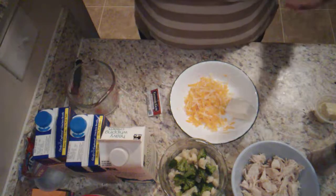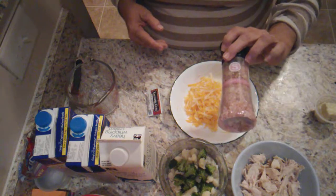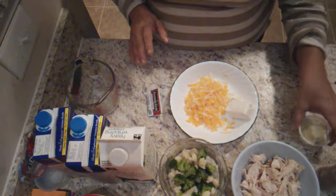so 16 ounces for the half recipe. I'll get that out. And then your good old salt and pepper. And I do use pink Himalayan salt. It has really good benefits for you, so I use that a lot.